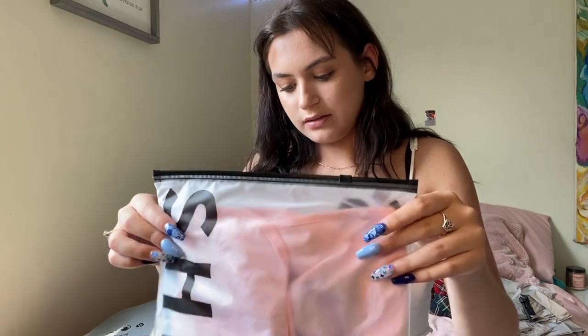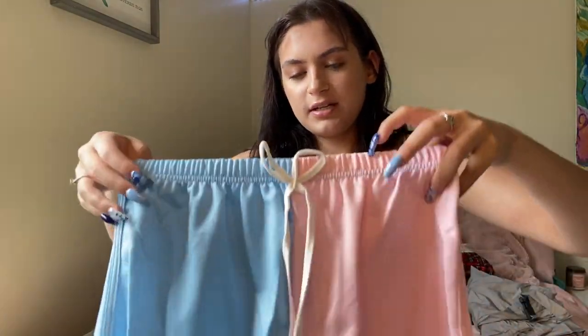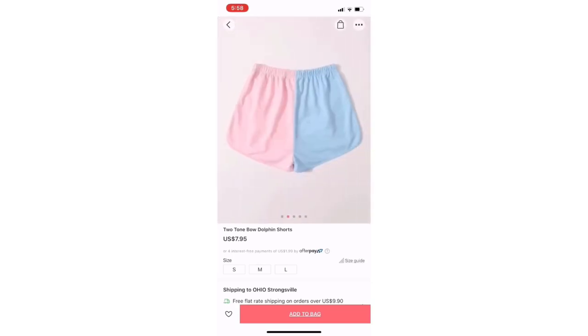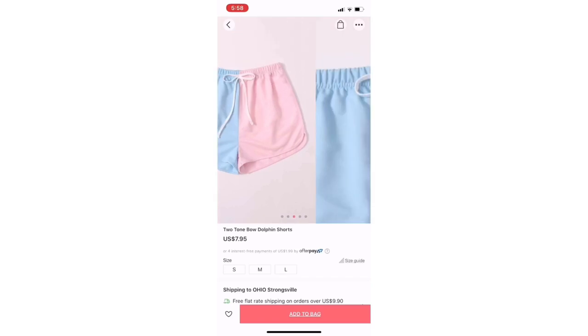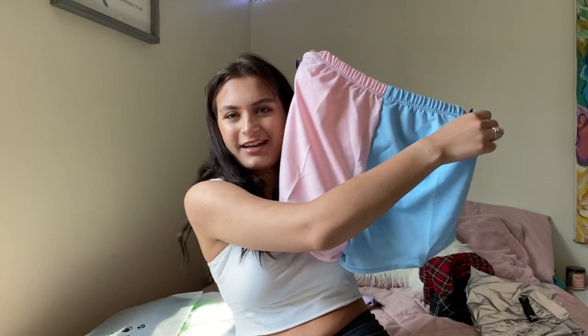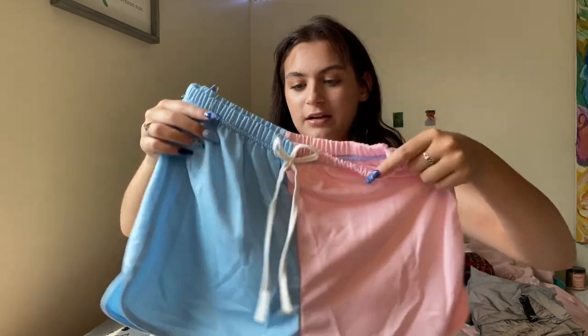Okay, next thing is another Shein thing. So we have these shorts. The material actually feels pretty nice. Here they are on the website. These were $7.95, which I actually feel like was a little bit much only because they have softies at Walmart for, like, $2. They're kind of very big. I got these in a medium because I don't want my butt hanging out of it. I was hoping maybe it would be better if I got a medium, but I might need a small.